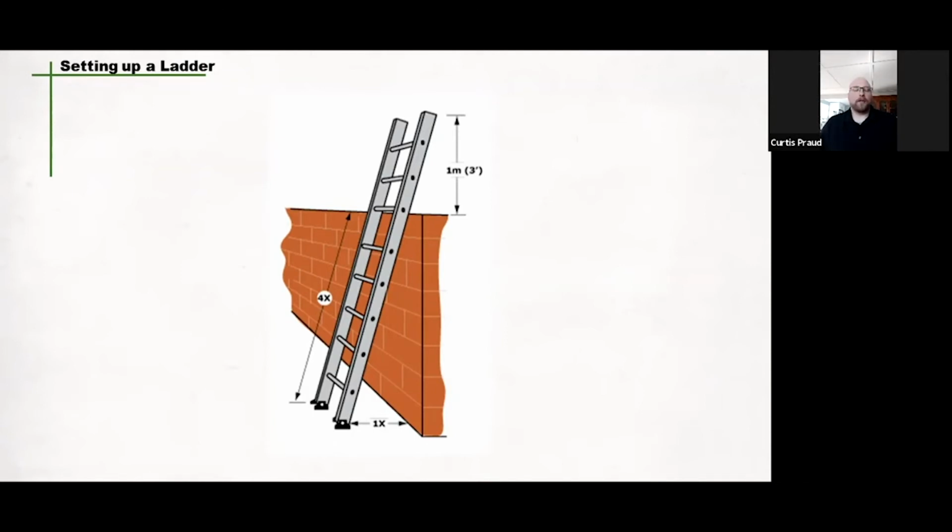Are you blocking any doorways? Okay. So never set a ladder up in a doorway. If it's set up in the doorway, somebody flings that door open, they're going to hit that ladder and you're going to take a tumble from a height. So a 2-section extension ladder must have 3 foot of overlap, so it cannot fold inwards. That's very important, having that 3 foot of overlap on those extension ladders.